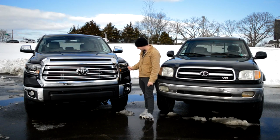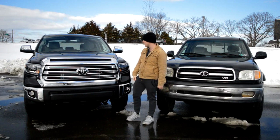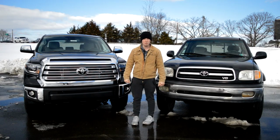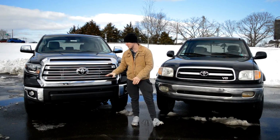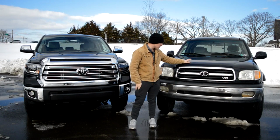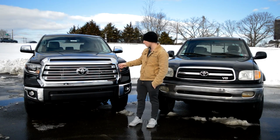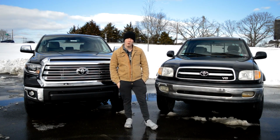You're also gonna get LED headlights, LED daytime running lights, and LED fog lights on this. And then you also do have a camera up at the top of the windshield on the new Tundra. That helps with the lane keeping assist and the rest of the Toyota Safety Sense package as well. Obviously, it's come quite a long way. My brother prefers the look of his 2000 Tundra to this newer one, but we'll see when we get to the driving segment if he prefers how it drives.